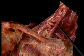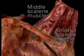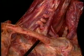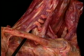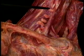These two landmark muscles, the anterior scalene and the middle scalene, which are attached to the first rib here and here, guard the exit of these vital structures. The vein runs in front of the anterior scalene, the artery runs behind it. Between the two scalene muscles, the roots of the brachial plexus also emerge.